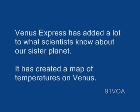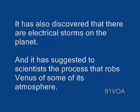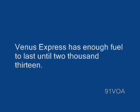Venus Express has added a lot to what scientists know about our sister planet. It has created a map of temperatures on Venus. It has also discovered that there are electrical storms on the planet. And it has suggested to scientists the process that robs Venus of some of its atmosphere.